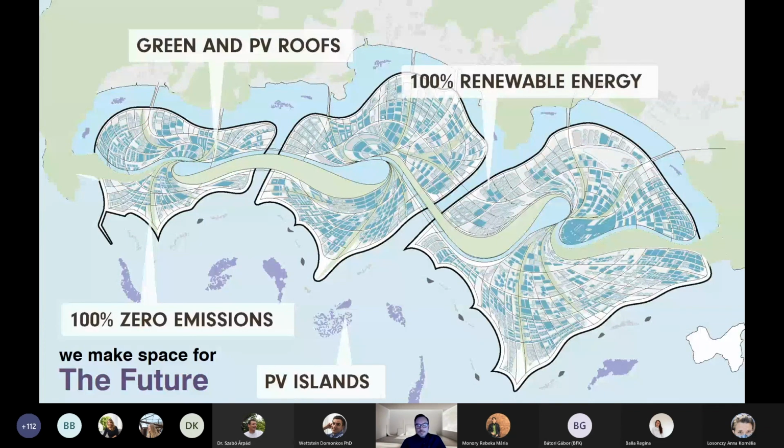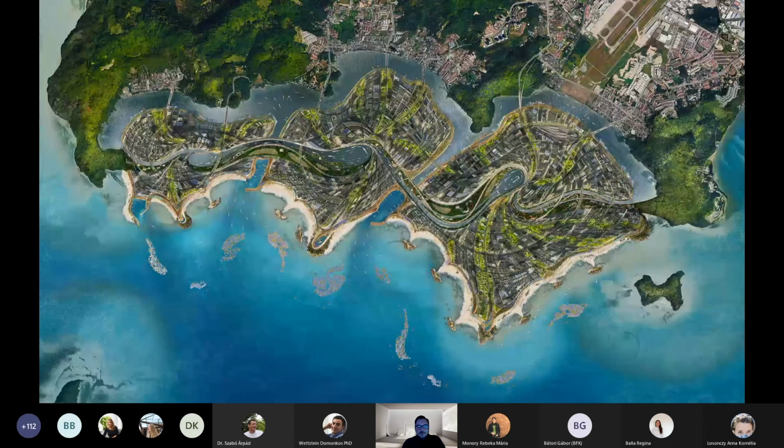So what we also did is we integrated possibilities of renewable energy within the design, making the development future-proof, which means we proposed floating PV islands in front of the three islands. But we also thought of 100% zero emission architecture with green and PV roofs. And the idea was to use as much as possible renewable energy sources. So overall, this was the master plan result. We created, in our opinion, a holistic approach for the future of Penang.